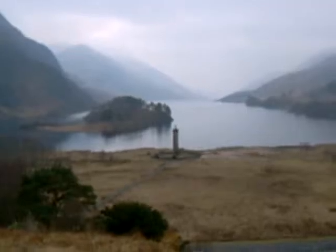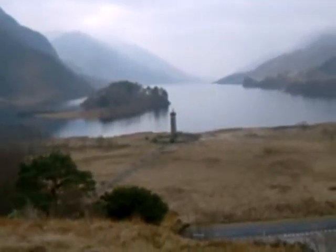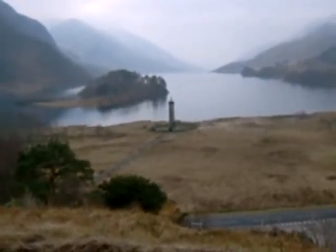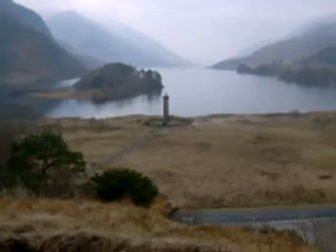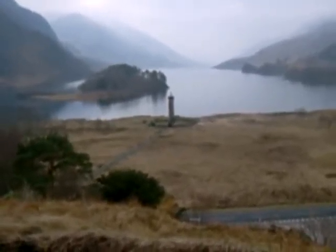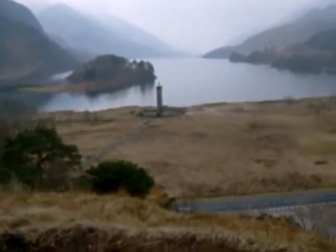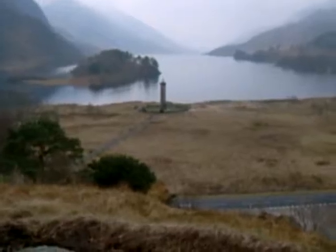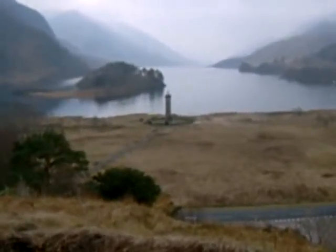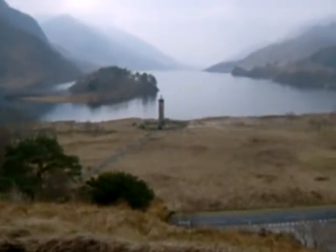Look at that. Gorgeous. That's the monument at the top of the loch there. That little bit there is an island, which I've never been to. And you can get there, but only on cruises during the summer. Being midwinter here, there are no cruises, and it's not season, so even the visitor centre is not open. It's great. There are people around, but there's very few people around. But that's just one of the best views in all of the world, in my opinion.